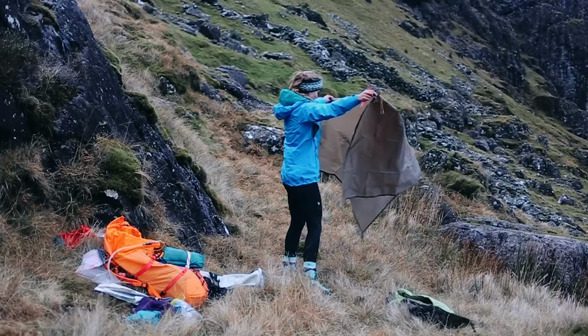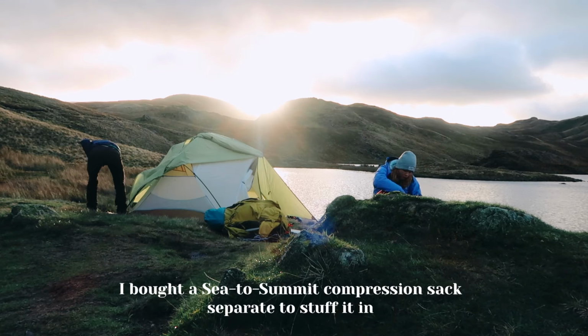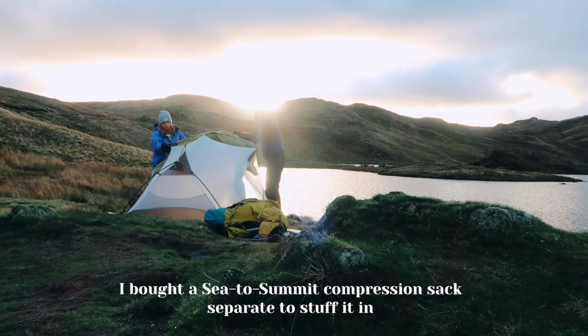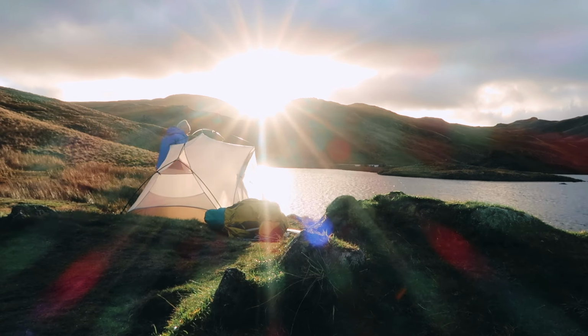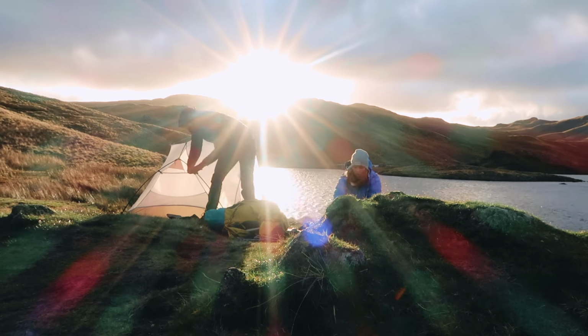I also bought a separate ground sheet. And finally, it packs down fairly small with the poles separate. This model of tent has actually been discontinued, but MSR also do the Hubba Hubba NX, which is really similar, and I would definitely advise looking for all of these qualities in a tent for wild camping.